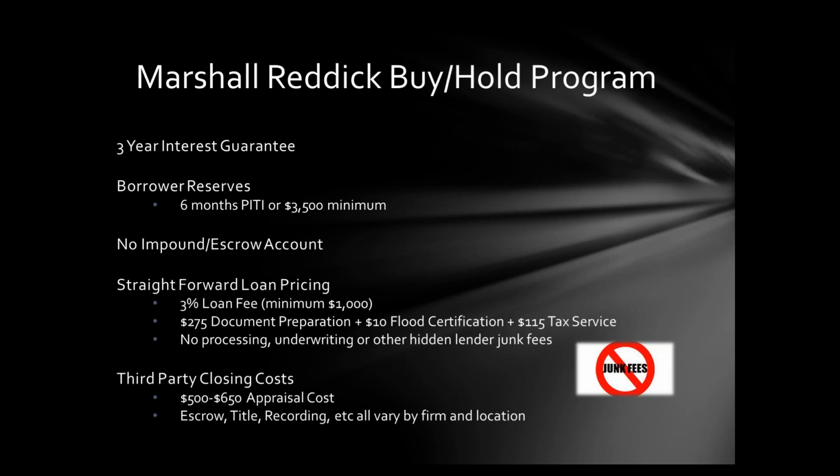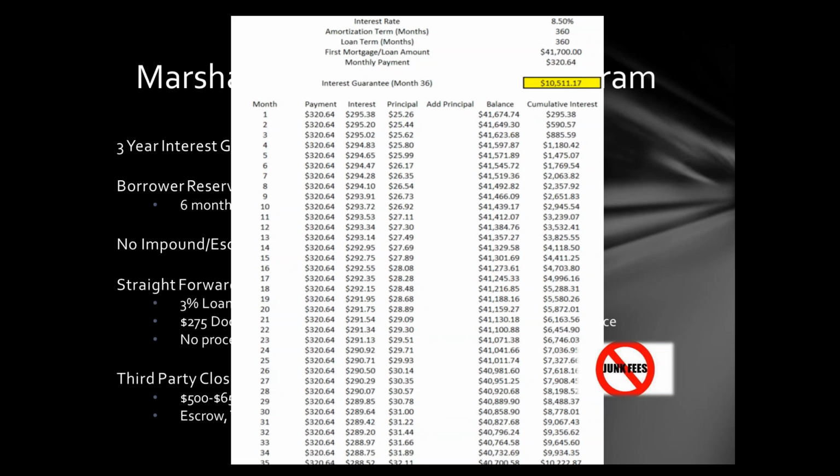Very important. Okay, the buy and hold program, we talked about the 3-year interest guarantee on our loans, right? So what does that mean? That means that, and I've got an amortization table on the screen, whatever the specific terms are of the loan that you desire, right, you'll have a monthly payment that consists of interest and principal. So the cumulative amount of interest paid at that regularly scheduled monthly payment over 36 months will be your interest guarantee.